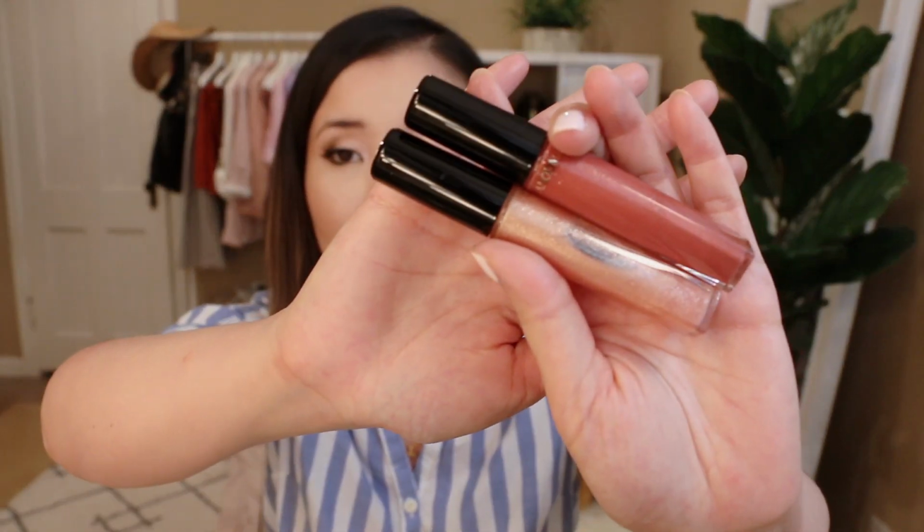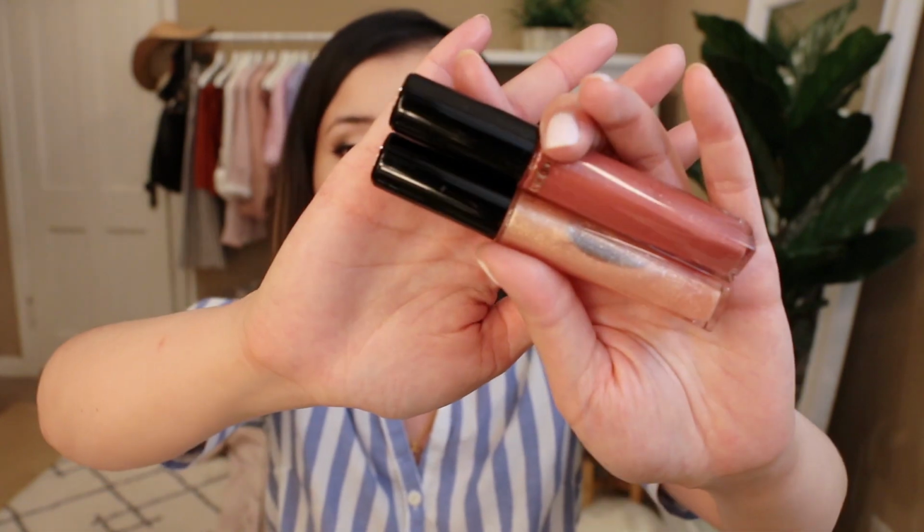This is the Lancome Les Absoluts lip glosses. I have it in 2 shades. My favorite one is the one on the bottom, which is more of a sheer gloss, and it just makes my lips look really plump and hydrated. So if you ever just want to look like you have glossy lips, but very natural, it's nice to put on something like this. Standard doe foot applicator.